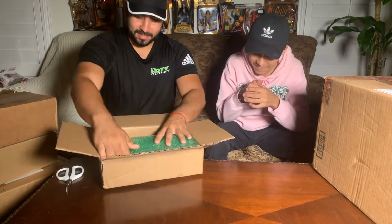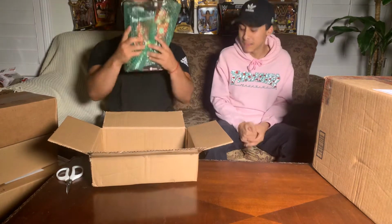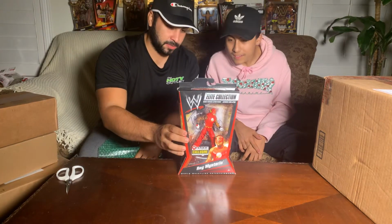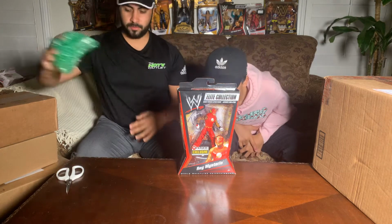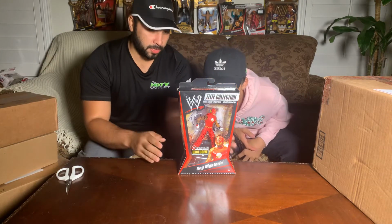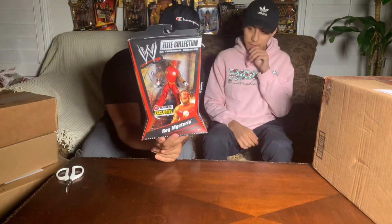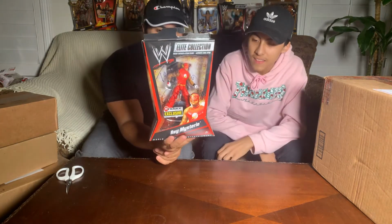All right. So the first figure, oh man, this one is autographed Rey Mysterio as Flash. That's right. A rare figure, WrestleMania 20, The Flash. Rey Mysterio, 619, West Coast Pop.